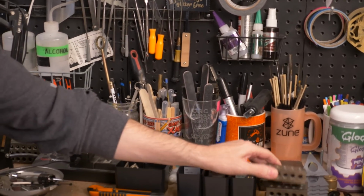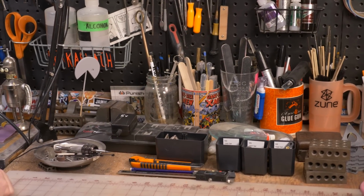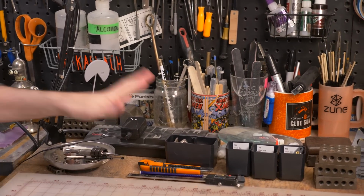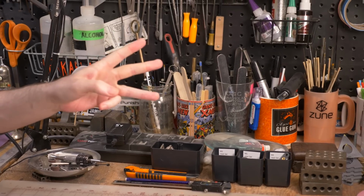Of course, I've got my 1, 2, 3 blocks in various sizes for a million different purposes. And then, of course, like I said, the 3 tools that are at every single workbench. Like I said, we have several workbenches set up in our basement. This is only one of them. They all have 3 tools in common.